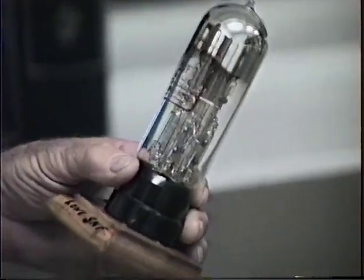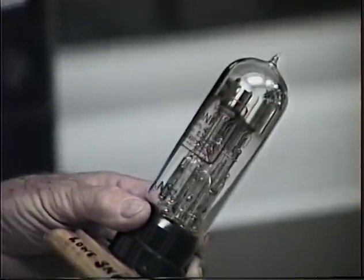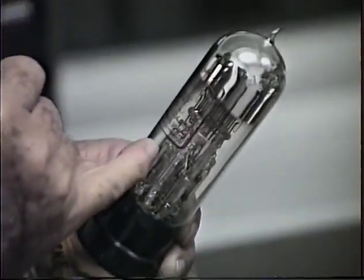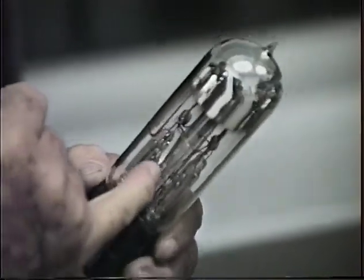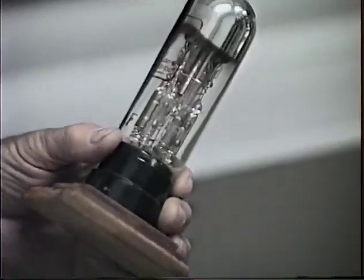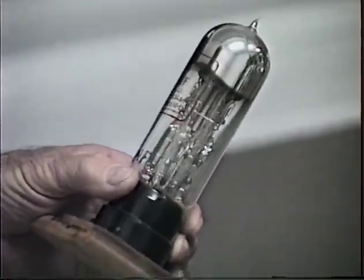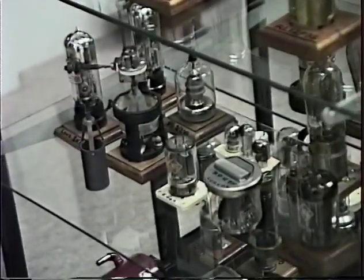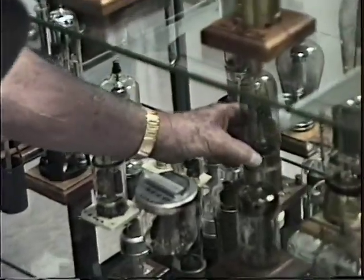Lowe invented this tube here, which has 3 triodes in this one glass element, and little hermetically sealed tubes down here with fixed resistors and capacitors in it, and all of the tunable controls to operate this receiver were external to the tube.